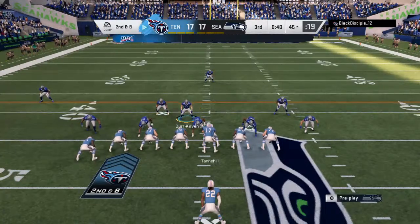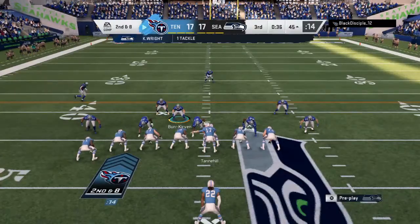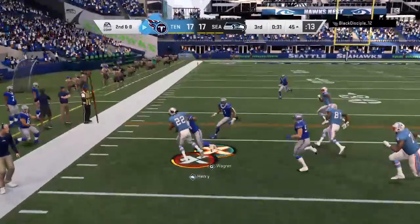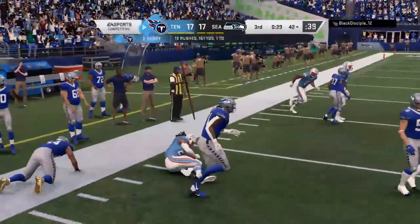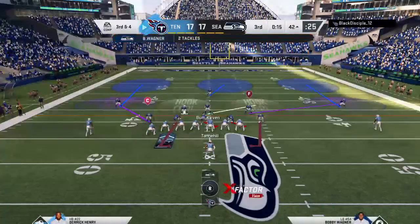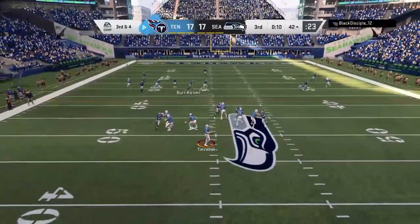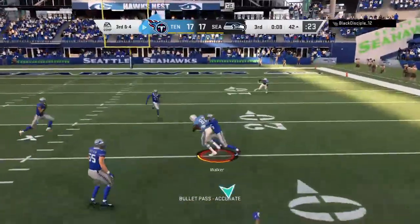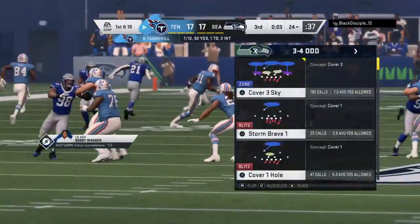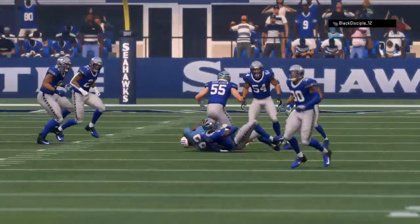Switch. Rock it. Get it. Again, it's Henry, and this time he's able to take it down to the 42. Two-jet bomber. Tannehill. Wide open receiver, complete. And brought down, but not before they're inside the 25. 17 yards on that play for the Titans.